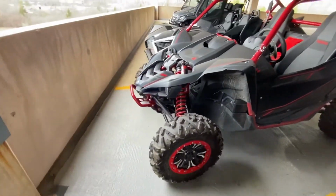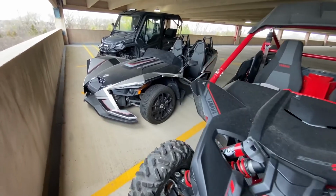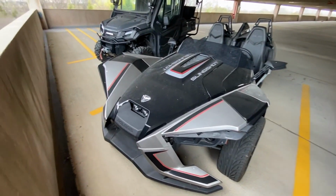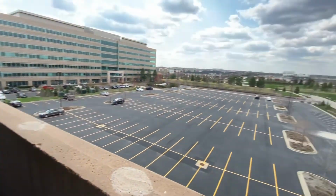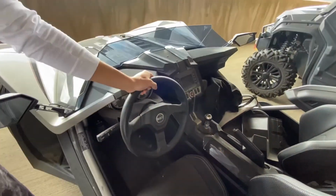Guys, what the hell, yo? I'm not the biggest Slingshot guy or whatever, but this is just so weird, in the middle of the parking garage. Oh my gosh. It is stick though. It is stick. Respect.